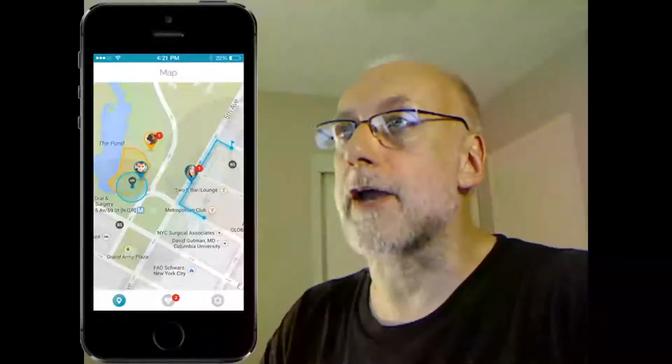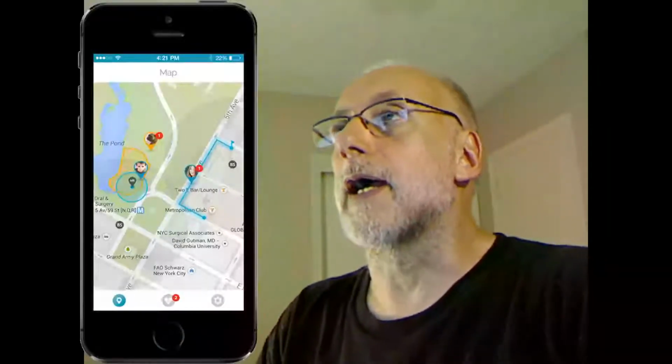So the configuration is that there's a parent module, and then you can get pet modules and kid modules, and those modules then talk to each other. The parent module has a Bluetooth interface that links to an app that runs either on an iPhone or an Android phone. And so as the kids and pets are running around doing things, they're sending signals back to the parent module. The parent module is reporting that information to the app.